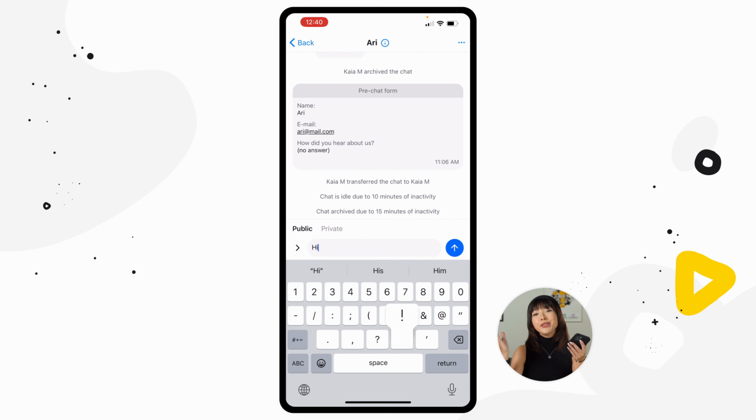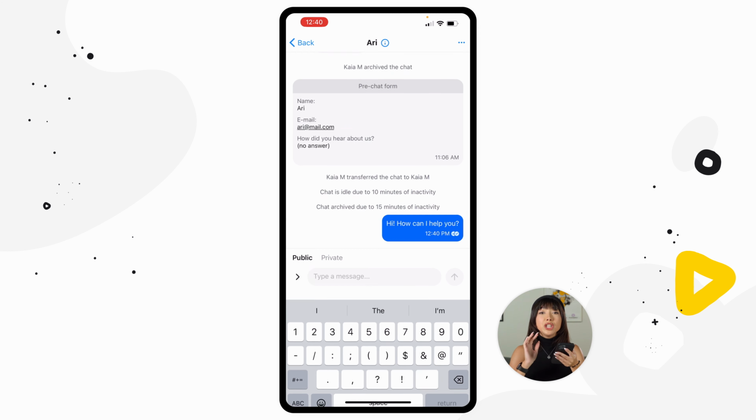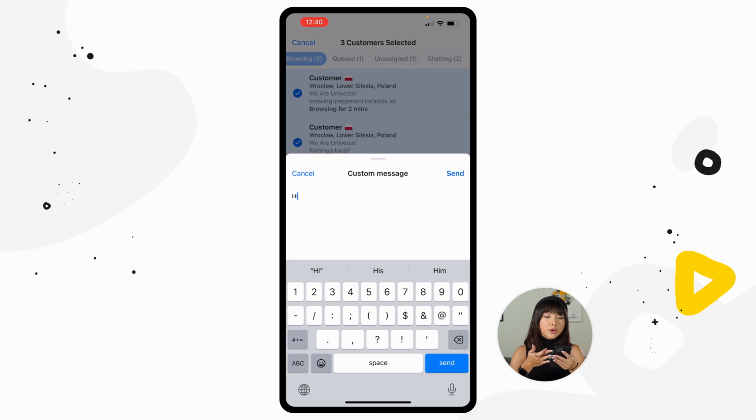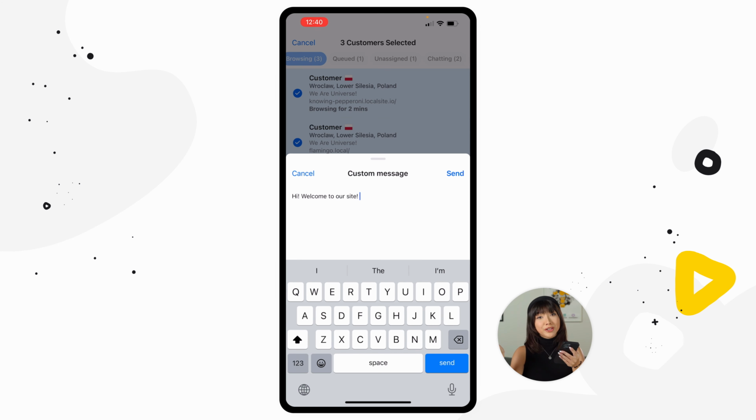For example, when the visitor lands on a strategic page, such as checkout. You can even select a number of customers at once and perform a bulk action. For example, start a chat proactively or start supervising all of your agents' chats.